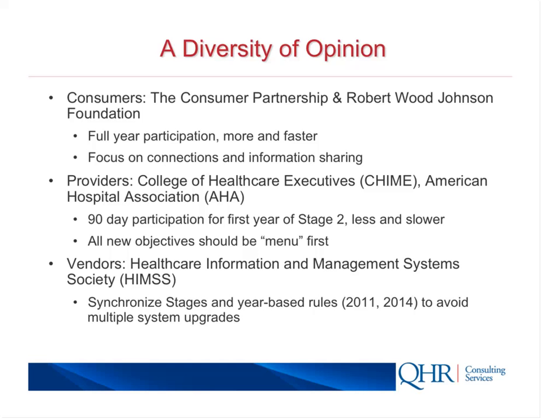The other thing that the providers, which are us, are saying is that if you're bringing a new objective, you really need to put it in the menu set. There are a lot of things out there that you can't anticipate that are going to create barriers, either barriers that make it really hard or things that make it really easy for us as providers to do these things. And you need to give us a chance to select out the ones that we really can be successful with. We all want to move forward with electronic health records. Let us be successful.